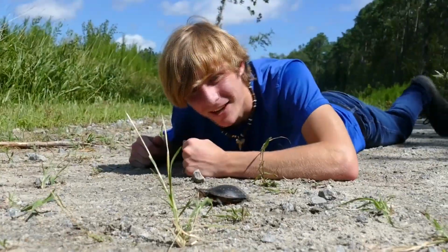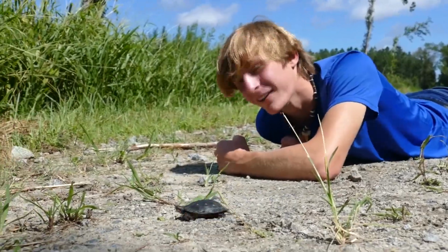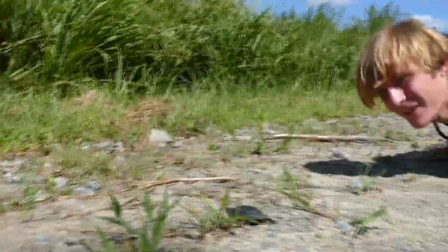All right, well, this little guy has been great for us, but he is ready to be moving off the road, so we're just gonna let him crawl right across and keep going. That is awesome.